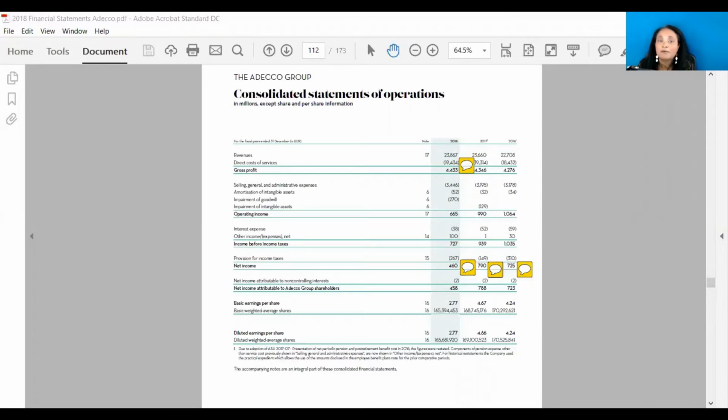It shows us the amount of revenue Adecco earned and the direct costs associated with earning that revenue, as well as some of the operating expenses that were involved. Of course, the direct costs, I'm assuming, are most likely their temporary workers that they're placing. They have payroll costs associated with that.